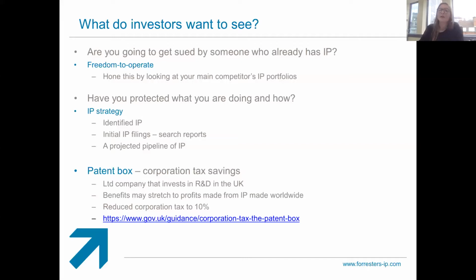And then also your own IP strategy. Have you protected what you're doing, and how have you done that? Have you thought of your IP strategy? Have you filed these patent applications? Do you have the search reports back? Do you have an indication that your product is new and inventive and you can obtain patent protection or trademark protection? And also, how are you going to build on this? Are you going to continue to develop your product and file additional patent applications or designs? Do you have a pipeline of IP that's going to bring in more money?